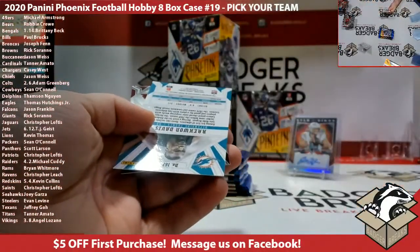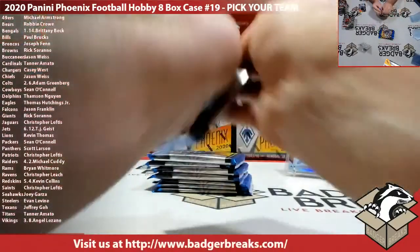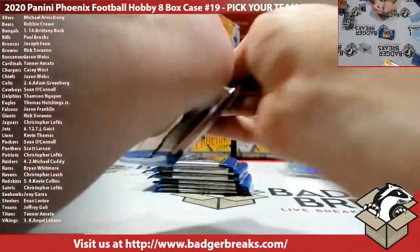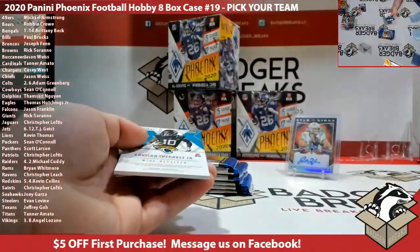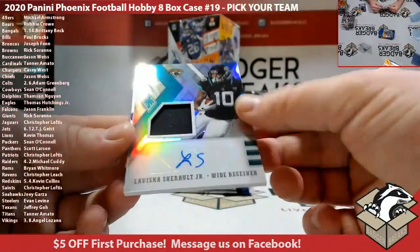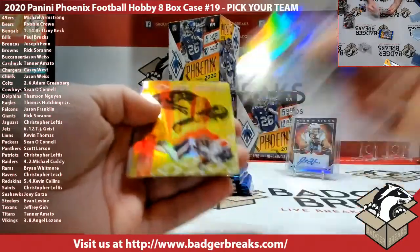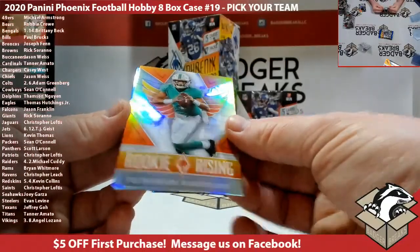Chenault Teal, Jags. Raekwon Davis, base auto, Dolphins. Chase Young, rookie. Purple Nate Stanley, Vikings. Pink Jacobs, Raiders, and a Chenault RPA out of 125. Jaguars. Nate Stanley Silver. Yellow Allen Robinson. Tua.